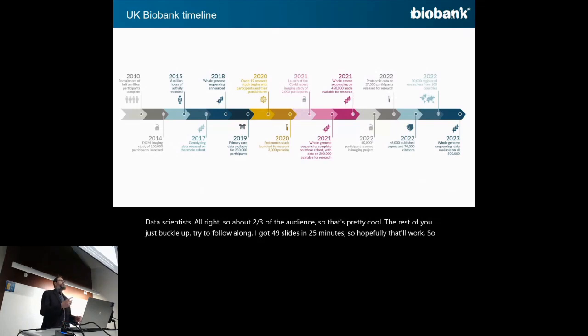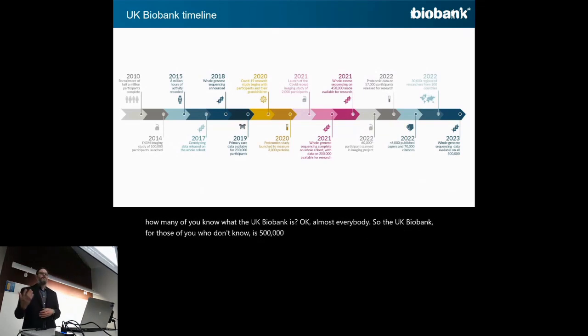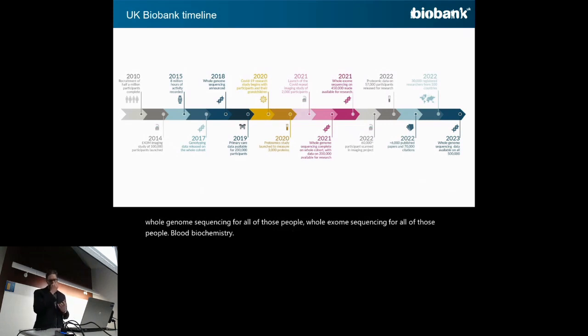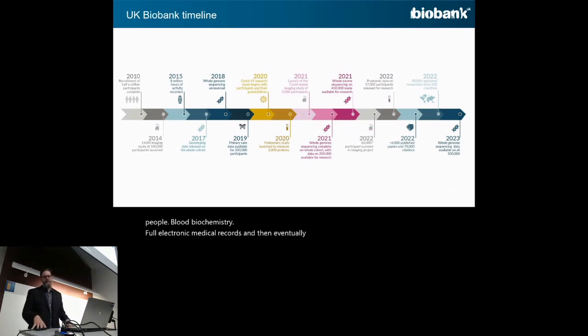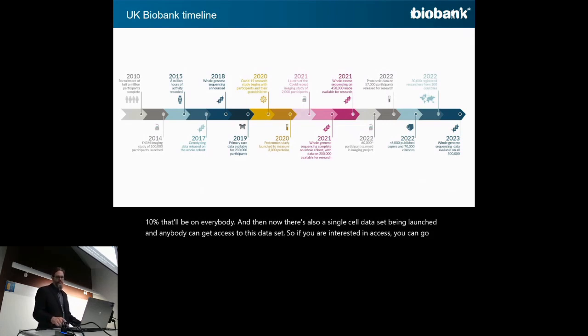So how many of you know what the UK Biobank is? Okay, almost everybody. So the UK Biobank, for those of you who don't know, is 500,000 people. The study started 14 years ago. Now there's whole genome sequencing for all of those people, whole exome sequencing for all of those people, blood biochemistry, full electronic medical records. And right now there's proteomics for about 10%. That'll be on everybody. And now there's also a single cell data set being launched. And anybody can get access to this data set. So if you are interested in access, you can go ahead and apply.